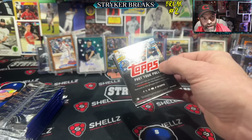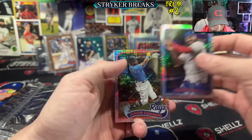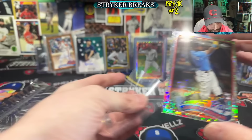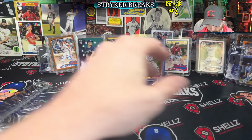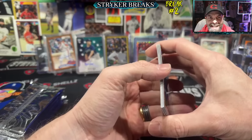Henry Davis, rookie. Pujols. Vlad Jr. Oh, Jr. That's cool. Haven't seen Jr. yet. I wish I could just open silver packs like this all day. 913. Can we get to 1,000?